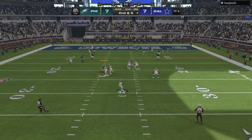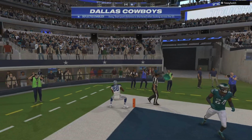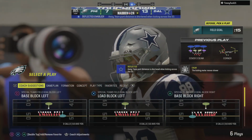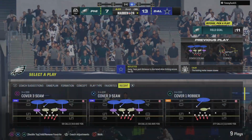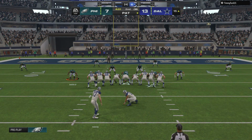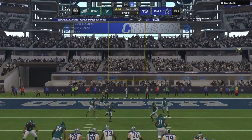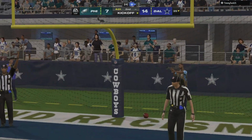Prescott from the gun. And this ball is caught by Lamb. Touchdown, Dallas. 2 first-half touchdown passes now for Dak Prescott. And the Cowboys have taken the lead. Aubrey now for the point after. And he's got it. It's now a 14-7 ball game.